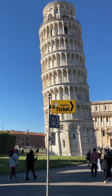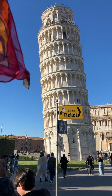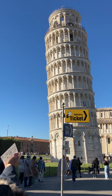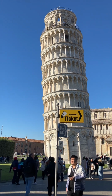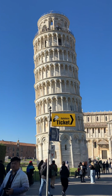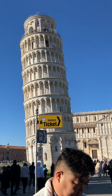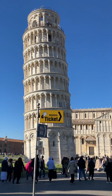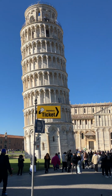Okay? The same function as the Giotto Tower in Florence. Exactly the same function. The difference is that the Leaning Tower of Pisa is leaning, the one in Florence is straight. Okay? Only bell tower. The construction of the tower dates back to 1173. Okay, so hundreds of years ago.